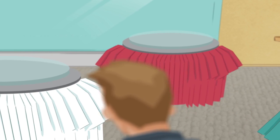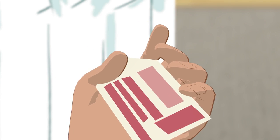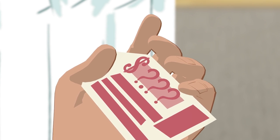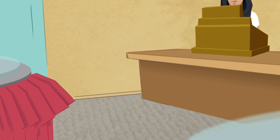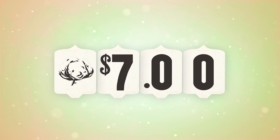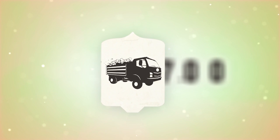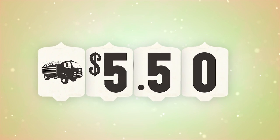No matter what goods or services you purchase, a price is involved. But what goes into that dollar figure you see on the price tag? The 4 factors of production are all present in how a product is priced. In this case, for a t-shirt, they are natural resources, which are cotton and other raw materials. It's about $7. Capital, which is the machinery plus distribution gas costs. That comes out to about $5.50.